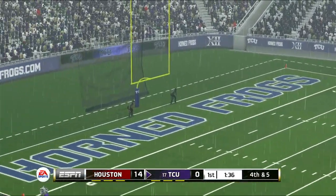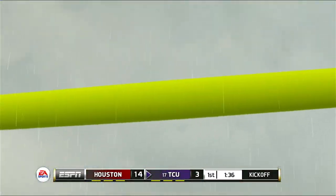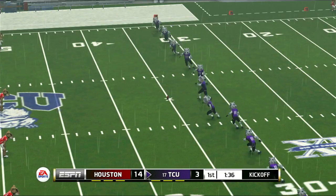He gets it up, and it's good. And he's got to be happy about that kick. Oh, no question. This kid is just a solid kicker. 14-3, Houston. TCU is lining up to kick this one off.